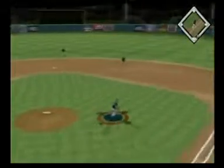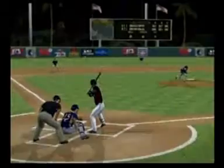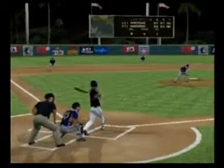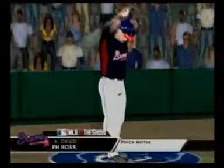Swing and a high chopper. And the throw to first is in time, one gone. That's a good pitch there. Ran it in his hands, and he couldn't get extended. David Ross will come on now as the pinch hitter.